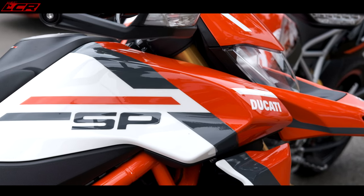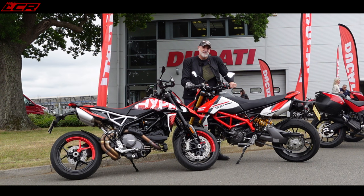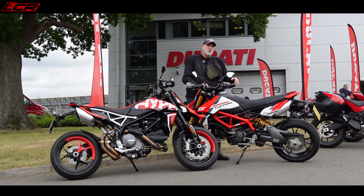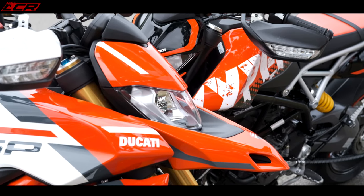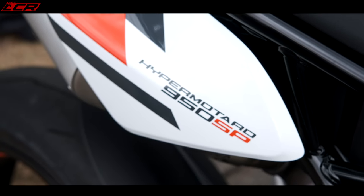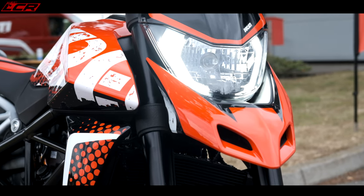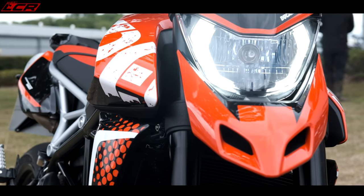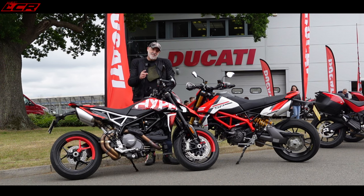I'd say the SP is probably 10% better than the standard bike, but it's 30% more expensive. So it depends how much you want the gold bling and the lightweight wheels. They do make a difference on the road, but the standard bike for 11.5 grand is still absolutely fantastic. So if you can afford it, get the SP. If you want the Hypermotard but can't stretch to the 15,800 price tag the SP's got, then the standard machine is still a very, very good bike and only slightly less intense than the SP version.